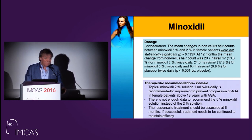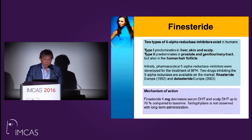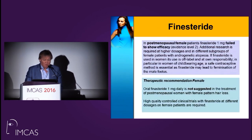Now, Neil Sadek was chatting to me a few months ago regarding this, and he's putting through some trials regarding the 5%. In terms of finasteride, we know there are 2 different types, and the 1% is widely used, I suppose, among males. In terms of the therapeutic recommendation in females, it's not suggested that postmenopausal women should use it at all, though it does say high-quality clinical trials at different dosages should probably be tried.